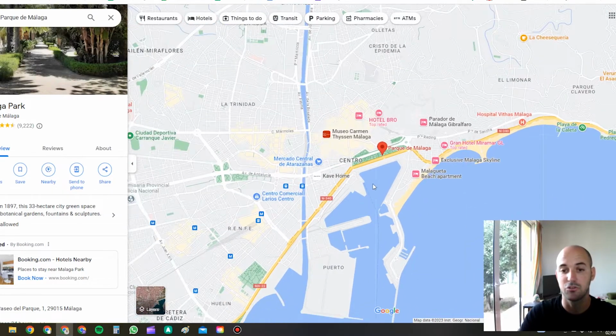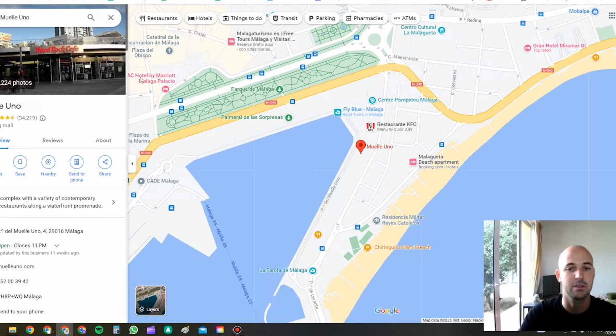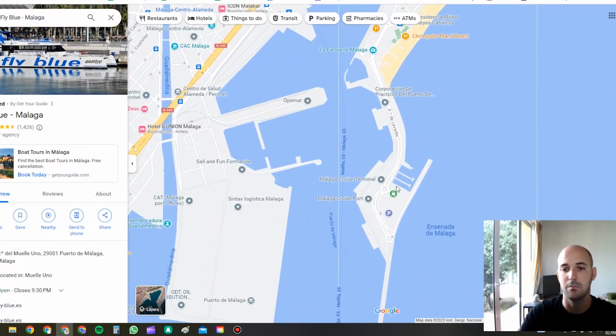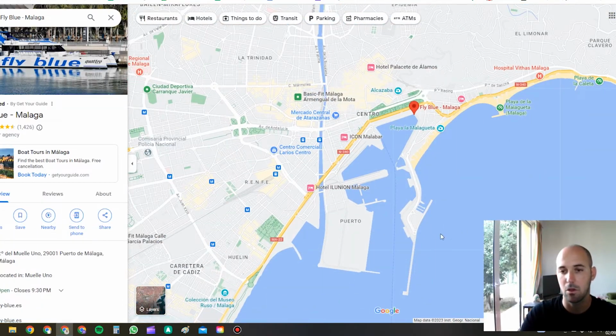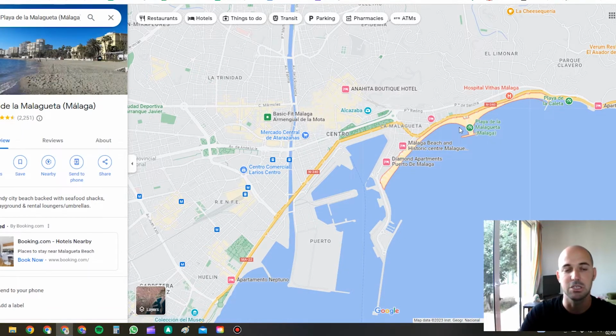They have invested so much in infrastructure. They built Muelle Uno, which is kind of a shopping center where they have the Hard Rock Cafe, and where they have cruises. There is a terminal for cruises. So it's becoming very touristic thanks to the cruises in the port, Malaga port. But also you have Malaga Beach.